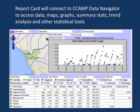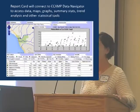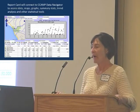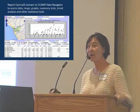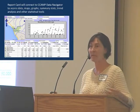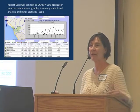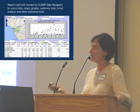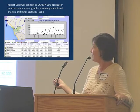Ultimately, we would like to also connect this report card to our existing data navigator, which has been online for quite some time, that gives you time series access to the data, as well as some statistical analyses for trends and other more detailed information. But the intent of the report card is to really serve more of a general audience where you can look at a level of detail as high as you want, and then you can ultimately drill into something at a much higher level like this.